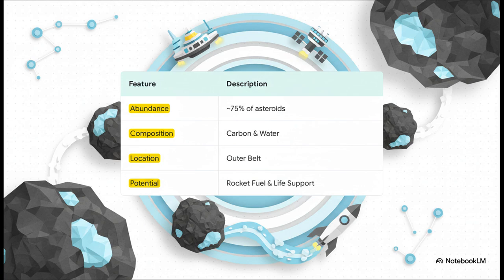They tend to hang out in the colder outer part of the belt, which is why all that precious water ice was able to survive for so long. And that, right there, is what makes them absolutely essential for any kind of human future in space.